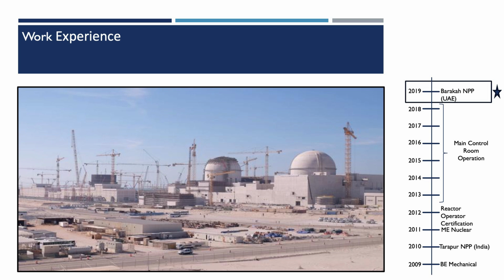In 2019, as mentioned, I moved to the UAE, where I was part of the commissioning and operations team for Barakah Nuclear Power Station. When I joined, I was in Unit 1. One of the primary tasks that I was responsible for was to take over the control from the South Korean vendors who were building the plant and transition the plant to the operation state.